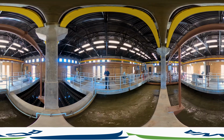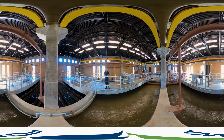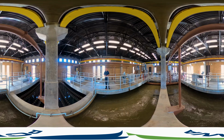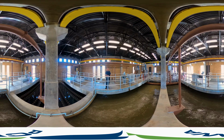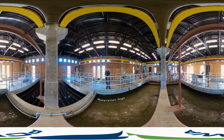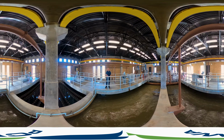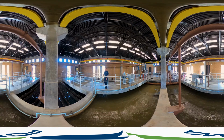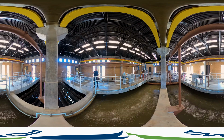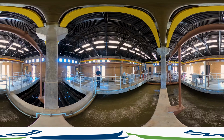In the coagulation stage, raw water is introduced and a coagulant is added. And then as it flows through the coagulation stage, it moves on to an injection stage. In the injection stage, micro sand is added along with the polymer, and then from that stage it flows to the maturation stage, which you see down here below me. This area allows for the particles, the sand, and the chemicals to bind together as it flows towards clarification. Once it goes to clarification, down below here to my right, there's a big scraper that's spinning around in circles, which collects all the sand and the sludge that settle out in this zone.